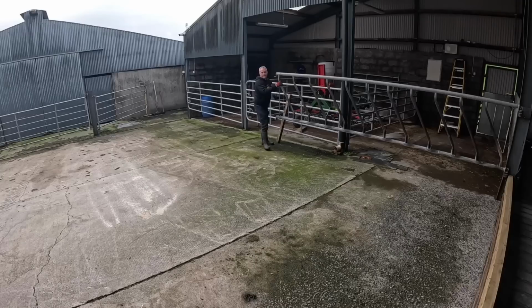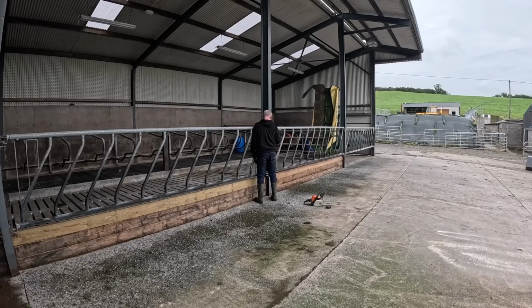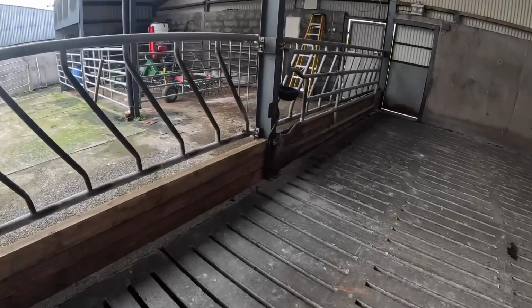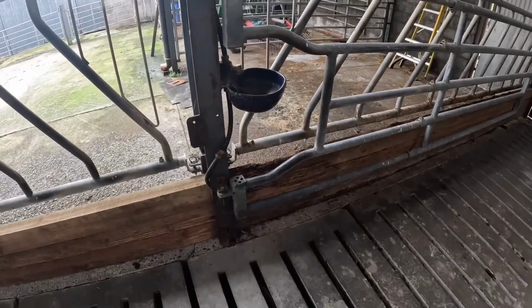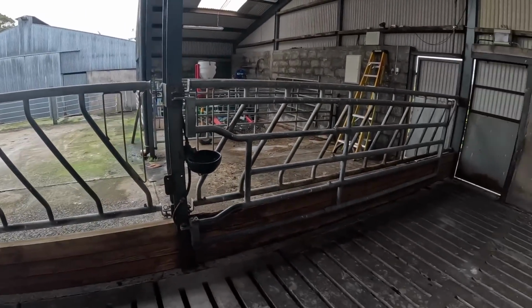Take it, love. This one isn't in great shape here, but it's still alright. It'll do for a while, and when it breaks then I'll replace it. There's no point in pulling it out now and it's still serving its purpose. But next job, get this gate off.